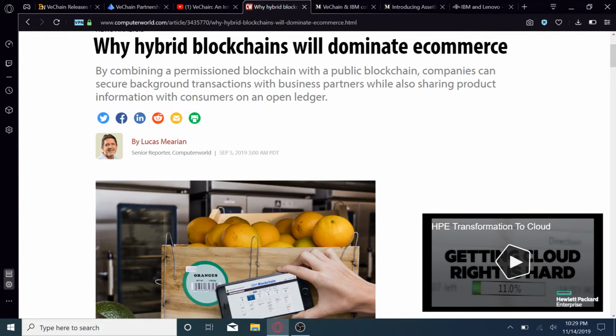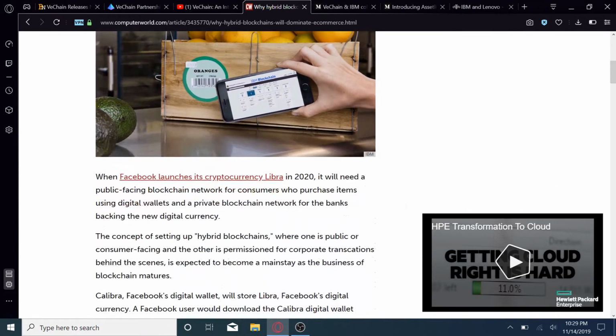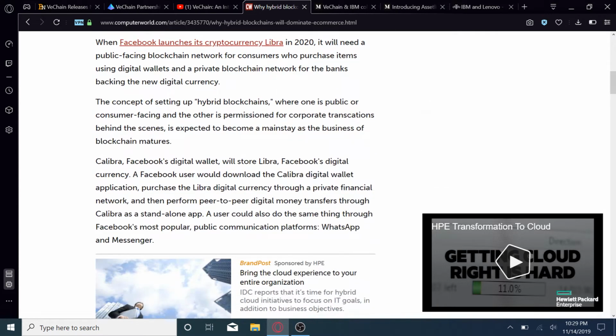To follow that up, I wanted to add why hybrid blockchains will dominate e-commerce. By combining a permissioned blockchain with a public blockchain, companies can secure background transactions with business partners while also sharing product information with consumers on an open ledger. When Facebook launches its cryptocurrency Libra in 2020, it will need a public-facing blockchain network for consumers who purchase items using digital wallets and a private blockchain network for the banks backing the new digital currency.